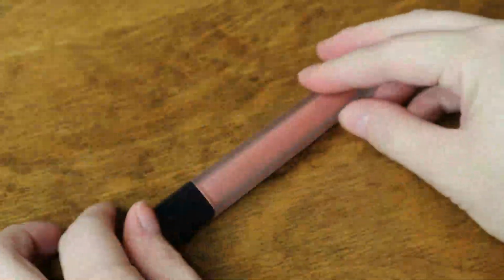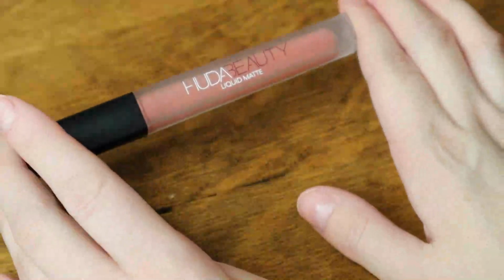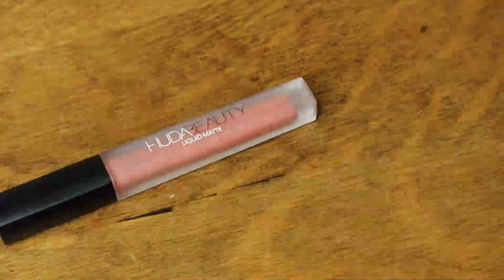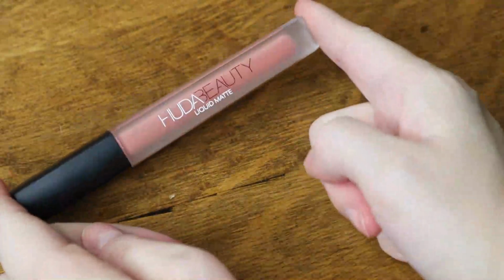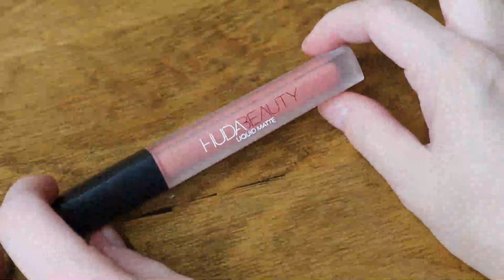Huda Beauty makes gorgeous eyeshadows, gorgeous setting powders, so many things of theirs are amazing. But for me, I'm just not a fan of their lipstick formulas. I find them super, super drying. And even though the colors are beautiful and the pigmentation's just great, they're just not worth it. When I say I don't like this color, I mean on me. I don't mean in general. It is a really nice color, just on me.